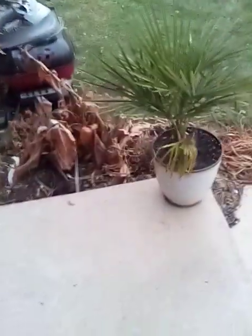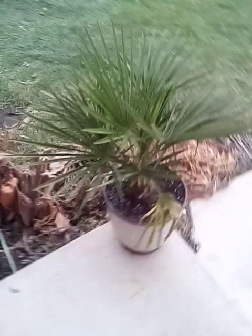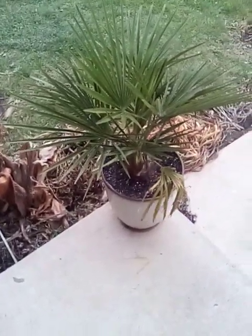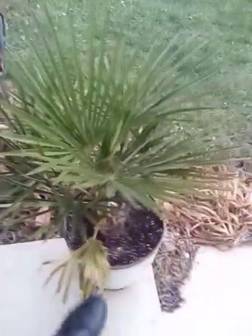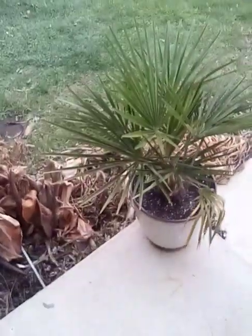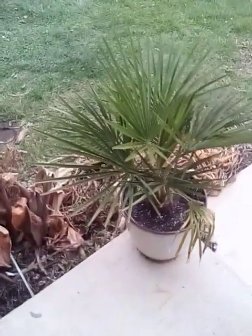And then we got some hard freezes coming in. So, yeah, I will have to indefinitely take the Trachycarpus in because that will freeze, if not freeze along the edges and keep the core fine. But I want that root system. I want a good, healthy root system, especially if I'm going to plant it over there.